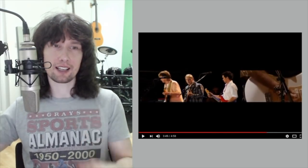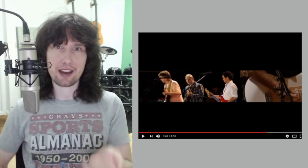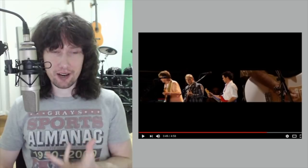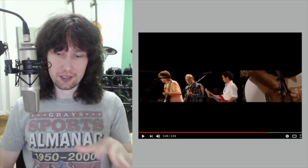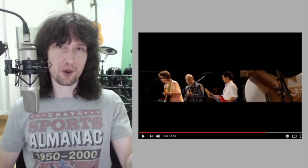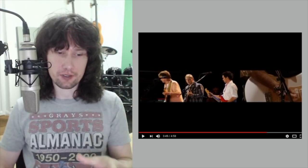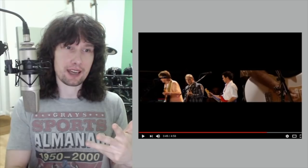And that's a great little interchange there between Steve and Eric playing the lead section there. And what's great about that is that they're constantly communicating, but not with words. You can see little glances, and the fact that Steve's really monitoring what Eric's playing and vice versa.